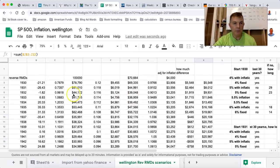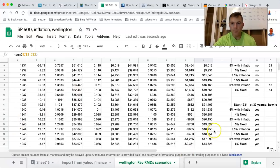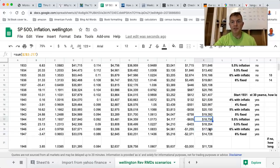In fact, what was it going to 1944? We spent in the first 15 years 18,000 more in the 12% reverse RMD than we did in the 4% rule. I mean, that's real money.